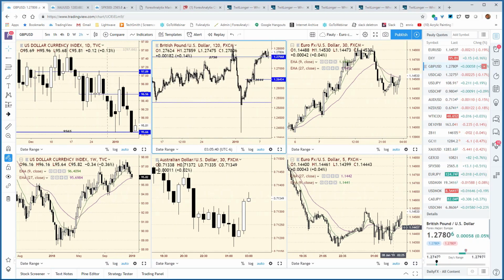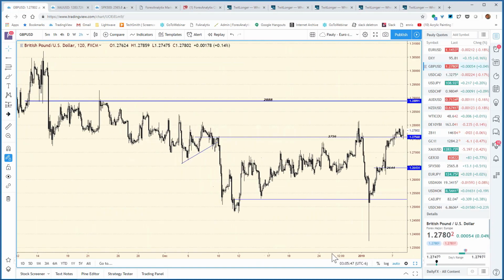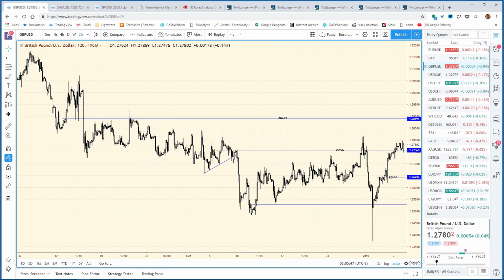And of course, cable. Still holding up very well. Very, very well. We know that it was important, and let's go into the daily.